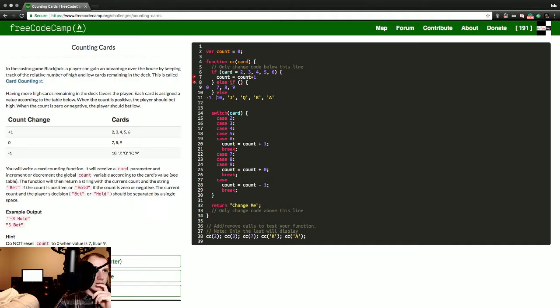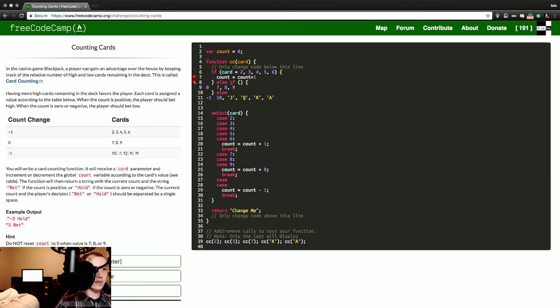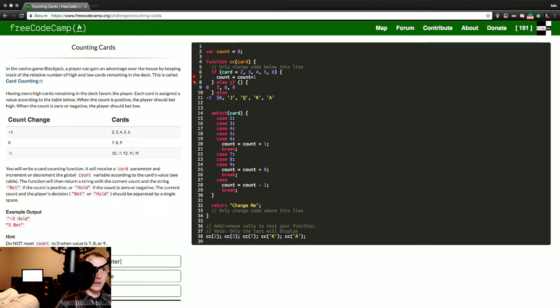Let's do 1, 2, 3, 4, 5. Yeah, let's just copy it all. Oh, you slimy bat. I did Command C instead of Command V, and I just got case all over again. Let's go with this. Copy. V and V and V and V.